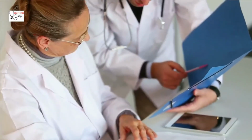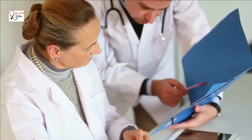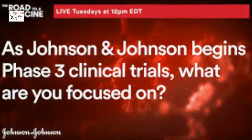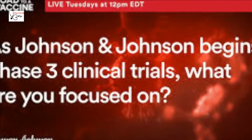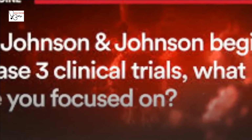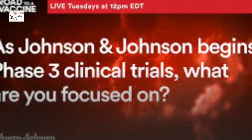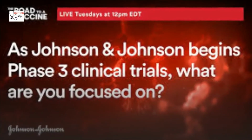The efficacy against moderate to severe COVID-19 infection varied by region in the trial. It was 72% in the United States, 66% in Latin America, and 57% in South Africa. The vaccine was also found to be fully protective against hospitalization and death, and the protection against severe disease included multiple variants of COVID-19, including the B.1.351 variant found in South Africa.